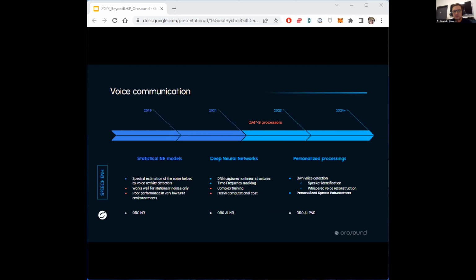So yes, this deep neural network has a very high separation capability, but it comes with a price: very heavy computational costs. It requires more memory and more CPU usage at inference time than every other algorithm. That said, now with a GAP9 chipset, we were able to run a speech enhancement model with 1.5 million parameters in real time. We will see that in the next slide.